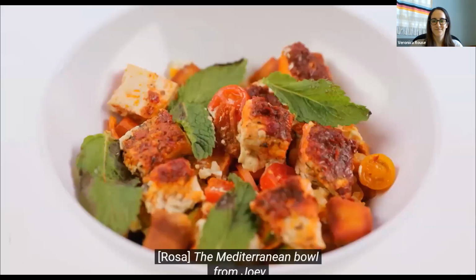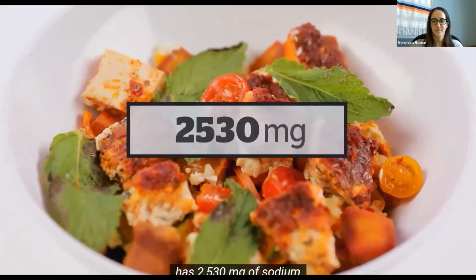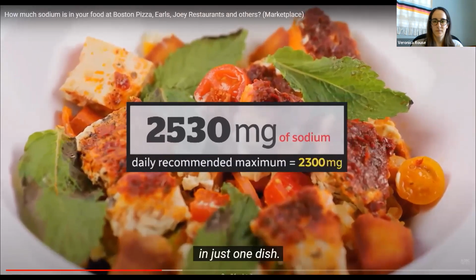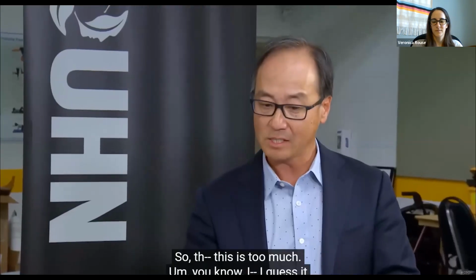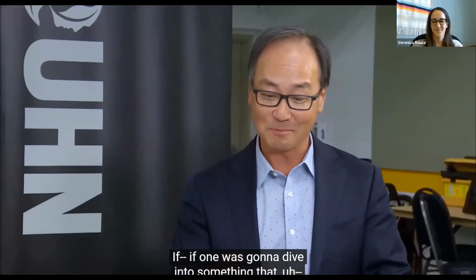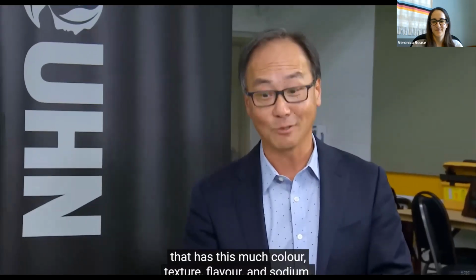The Mediterranean bowl from Joey has 2,530 milligrams of sodium. That's more than the daily recommended max in just one dish. That's one dish, your entire upper limit. So this is too much. I guess it should be something that should be shared, if one was going to dive into something that has this much color, texture, flavor, and sodium.